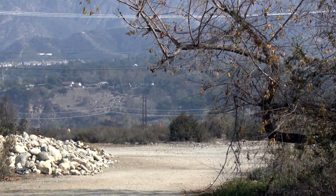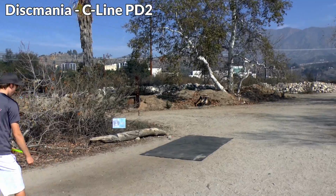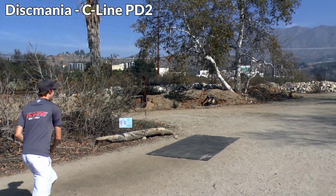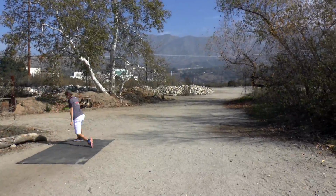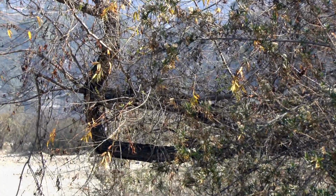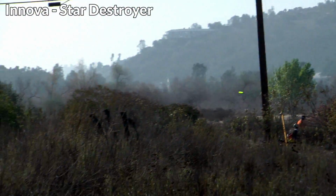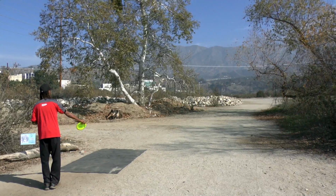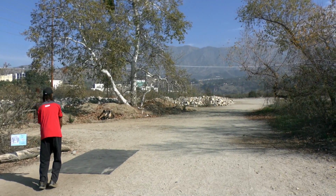Patrick gets it out there. Good height. Simon with his drive. Watch the mat right here. Might really want to anchor that one down. Wow. Simon has so much power. I hate the telephone pole at the end that's there. Kind of lame. Yeah, kind of weak.